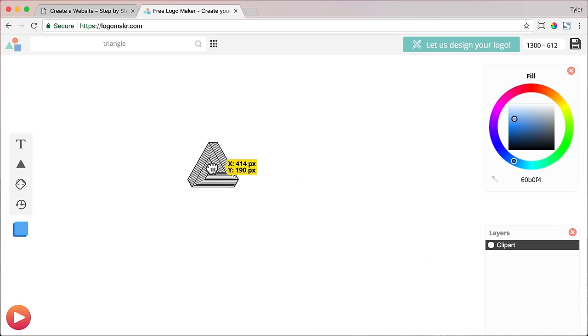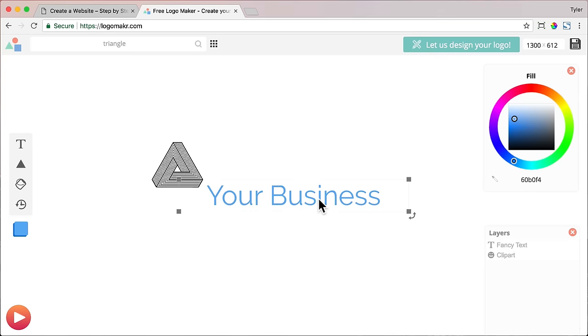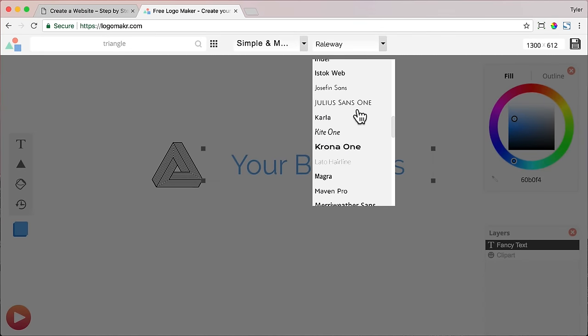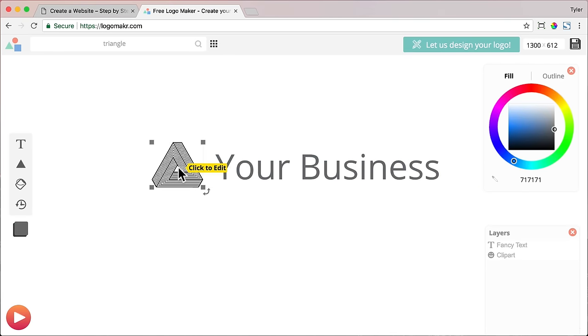And in Logo Maker, you can click, hold, and resize. You can add text here. You can put in your business name and drag it to the side. Or if you want to be like Apple, you can just have the logo there. You can change the font, but we want a more modern looking logo for our website where it's just the logo. That's what Apple does, and that's what Logo Maker also does. If you see in the top left, it's just their logo. It doesn't say their name.